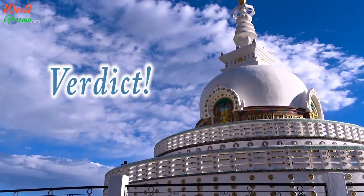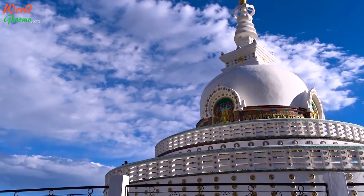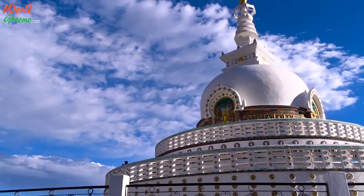Find tranquility and peace right here. Visit Shanti Stupa for heritage, spirituality and photography.